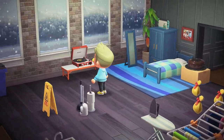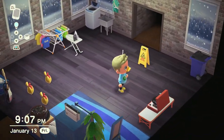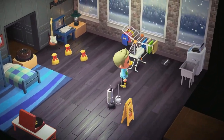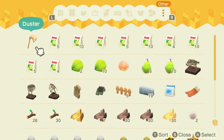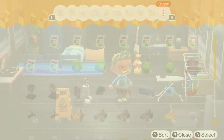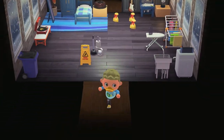Oh yeah, this is really nice. Best wall in the game. Cool. Okay. Still the bedside chocolate cake, yes. Well, it's in case I get hungry.